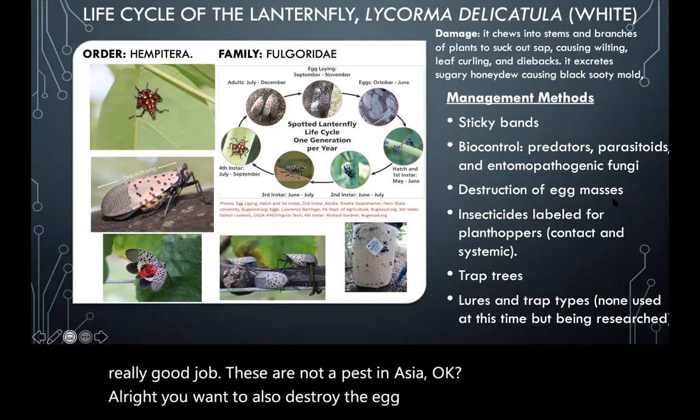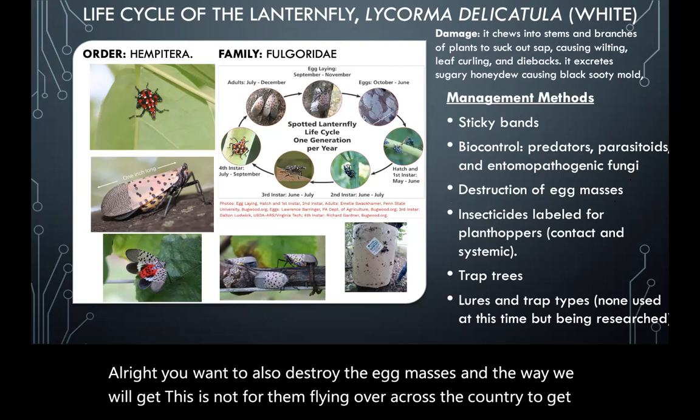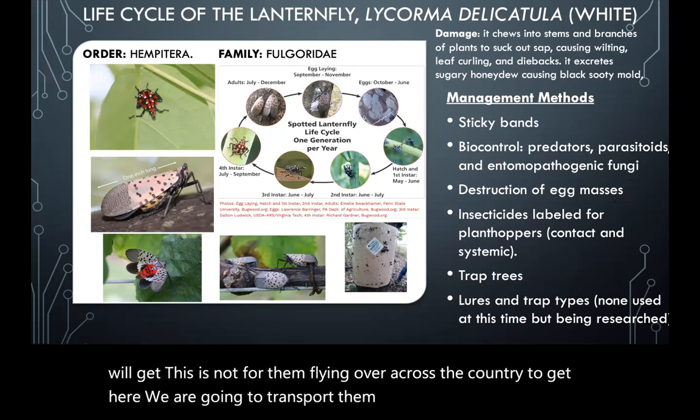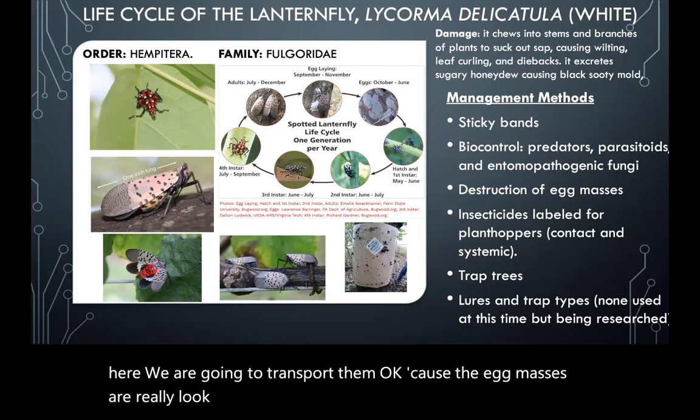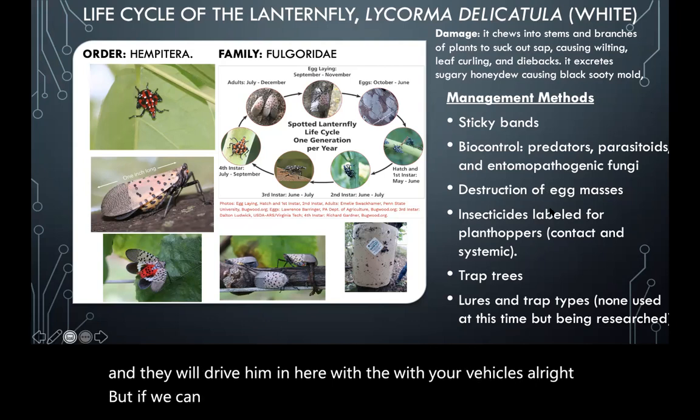The way we will get this is not by them flying across the country to get here. We're going to transport them, because the egg masses look like just a little streak of mud that people will ignore, and they will drive them in here with their vehicles. But if we can destroy the egg masses, then we can keep them under control.